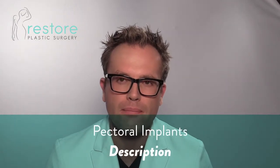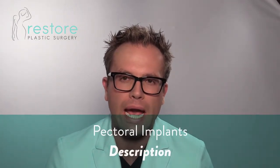Pectoral implants in men are a good solution to add a masculine contour to the chest. So there are men who have a deficiency of volume of their upper chest, meaning they have a concavity of the upper chest, which creates a more feminine appearance to their chest. A very masculine chest has a more convex appearance to the upper chest, and if you need to create a convex appearance to the upper chest, a pectoral implant is a solution.